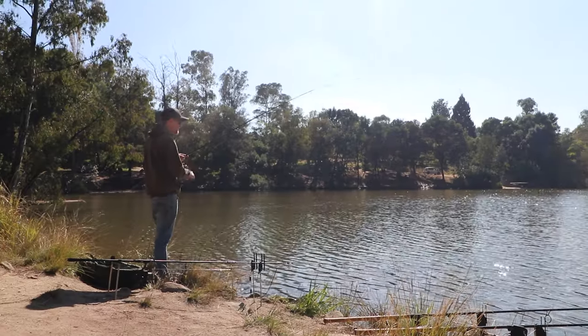James has had one or two line bumps, eh? So it's not looking completely terrible. We might get a fish or two today. I'm quite confident today. But yeah, just a quick update on our carp fishing session.